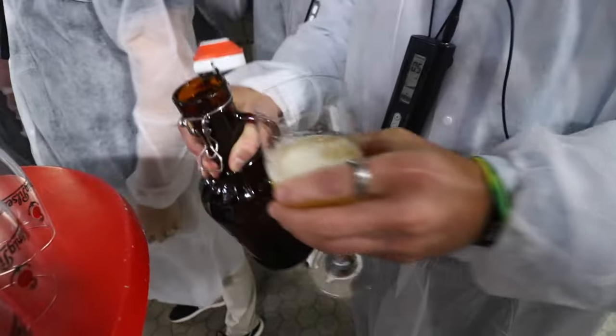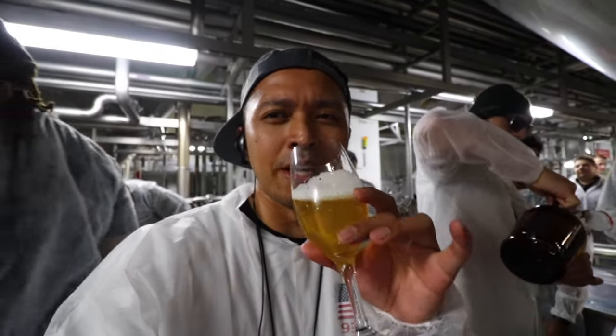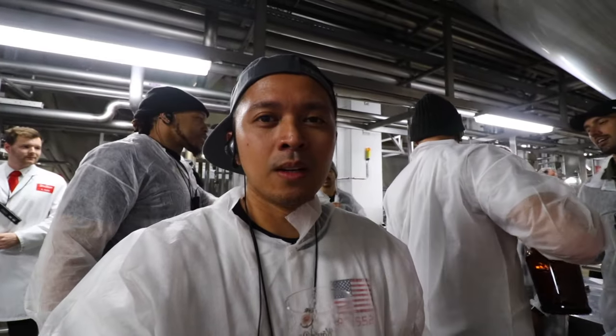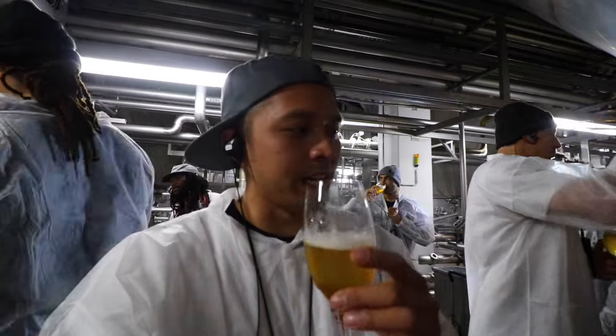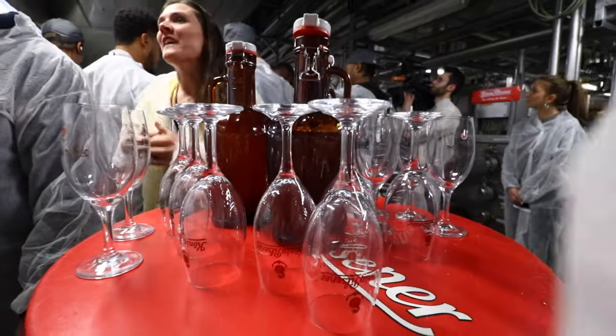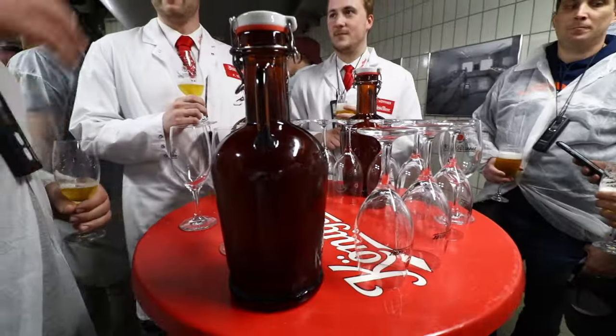Smock here is getting a little bit in the way of my pouring ability. Now we're drinking the unfiltered beer. Ooh. Like the unfiltered sculpin that I have, except it's a Pilsner. The unfiltered Pilsner, which I was told we could only try here at the brewery tour, definitely hit the spot.